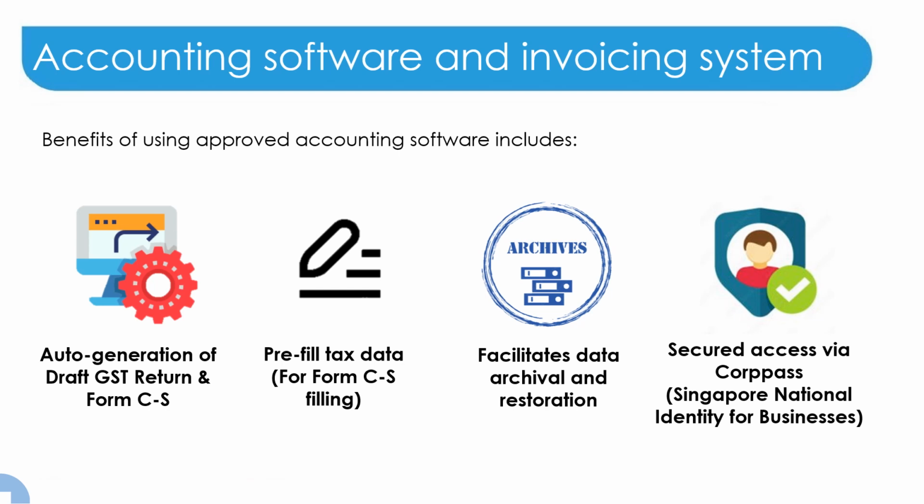Some of the approved accounting software facilitates data archival and restoration. This allows you to comply with record-keeping requirements. Also, some of the approved accounting software authenticates users' identities via CorpPass. This ensures secure access to your business-sensitive data. CorpPass is the Singapore national identity used for businesses.